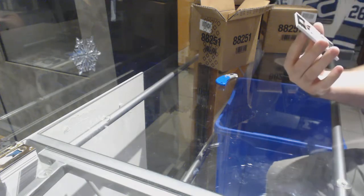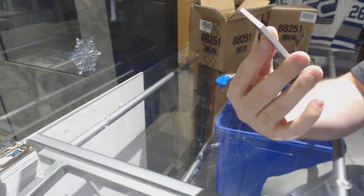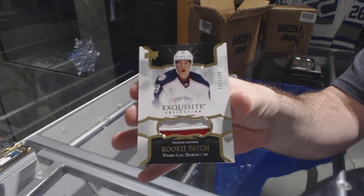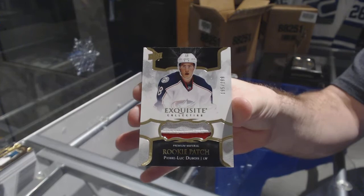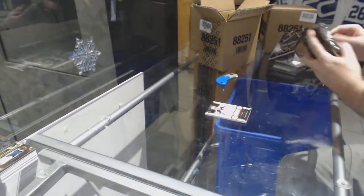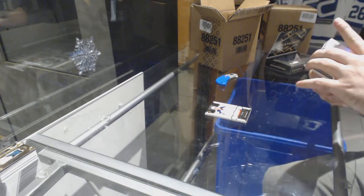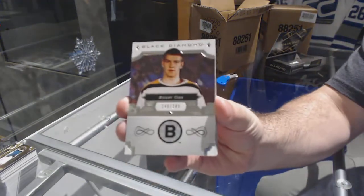We've got for the Blue Jackets, exquisite rookie patch at 299, Pierre-Luc Dubois. I opened the wrong box first, yeah. Stupid me. We've got for the Boston Bruins, 249, Bobby Orr.